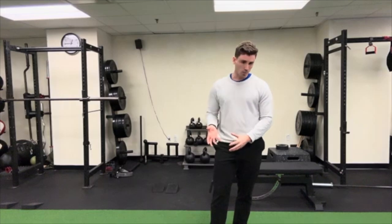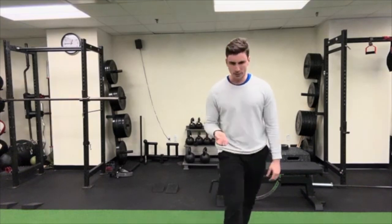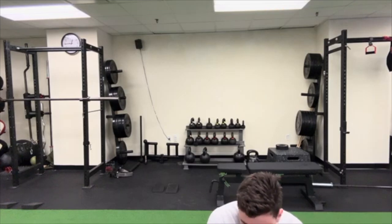And then we'll talk about different core exercises and how we can make sure that we pick the one that's going to be more low back friendly. Core exercises to standing.